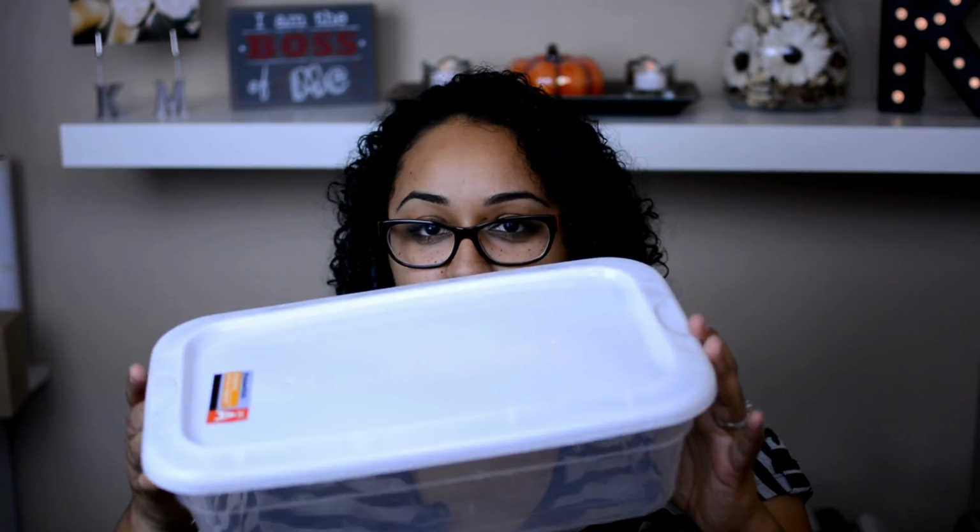They're also going to be good for around the house as well. So I picked up these. They had these in blue and red as well. I don't know what their thing is with blue and red, but they did have this in blue and red as well. But I just wanted the see-through with the white top.